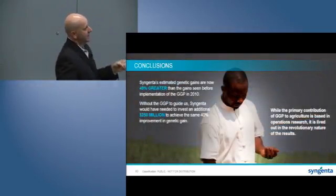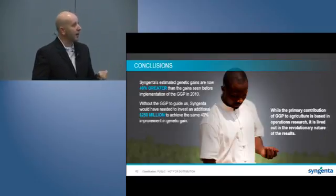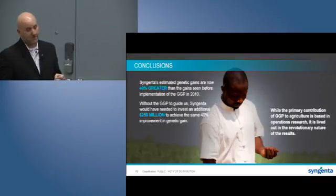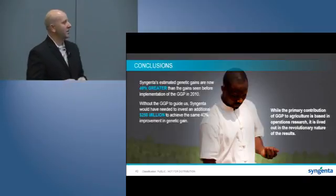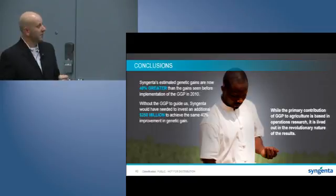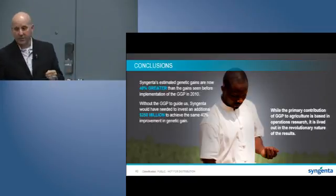So Syngenta's estimated genetic gains are now 40% greater than the gains seen before implementation of the metric in 2010. Without the genetic gain performance metric to guide us, Syngenta would have needed to invest an additional $250 million, probably in yield trials, to achieve the same 40% improvement in genetic gain.